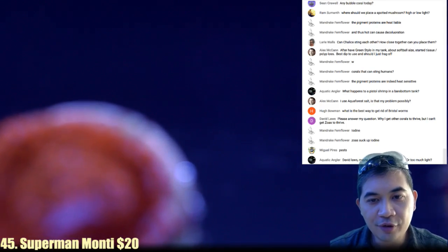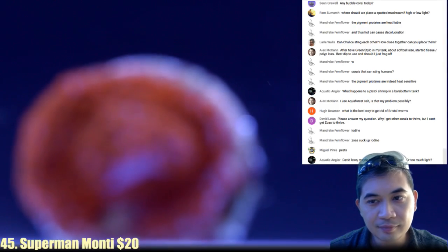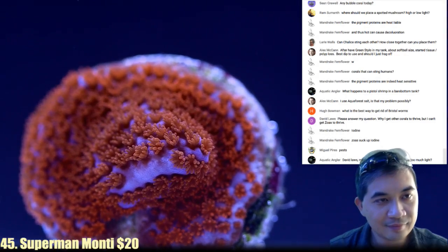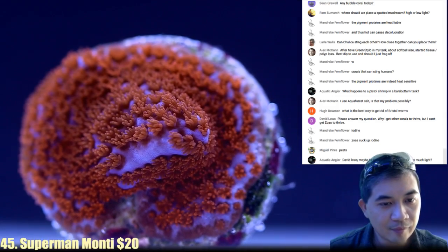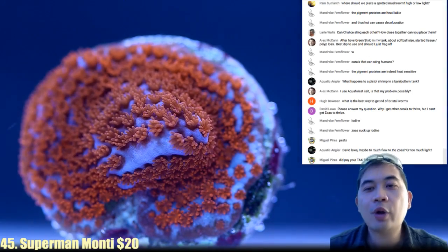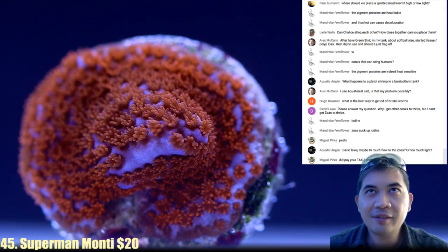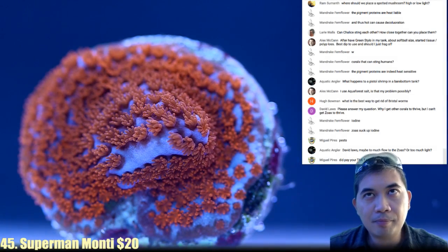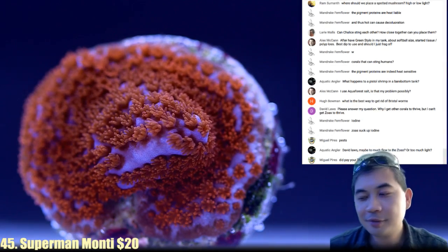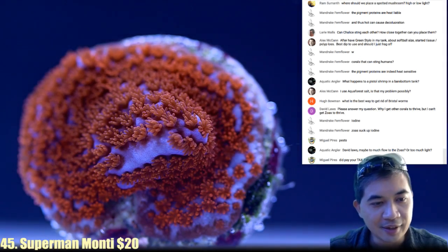Okay, so number 45 here is a Superman Montipora. We're actually getting decent coloration in our Montiporas, which I would normally say, big deal, who cares? Except for the fact that we're in late June and still getting good coloration. The summertime can be very, very harsh on our corals, so still getting it done.